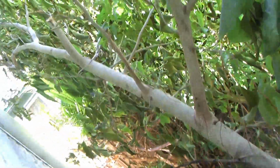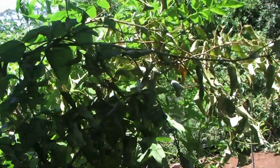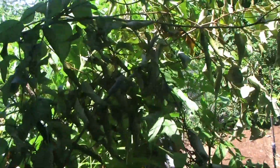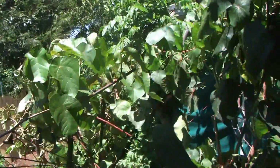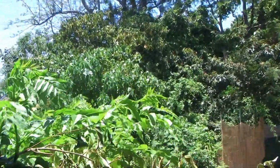I'll show you, it used to sit up a lot higher. I'll pull it up a bit. See, it's just a dead branch now. A big dead branch. So it used to sit up a lot higher and just block my view out of this window with the other trees here. You can see it's very overgrown. The yard was a jungle.